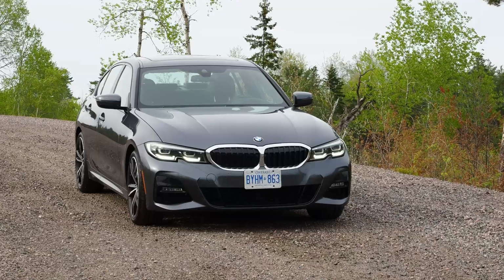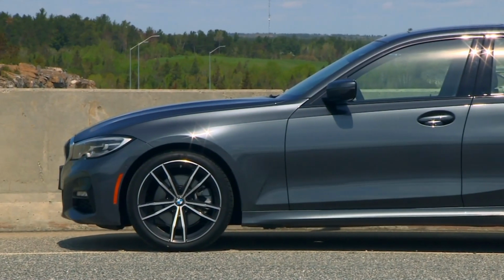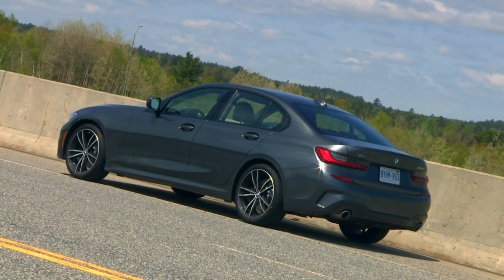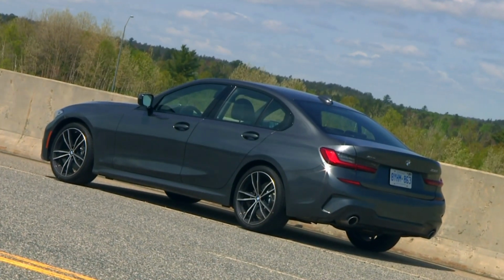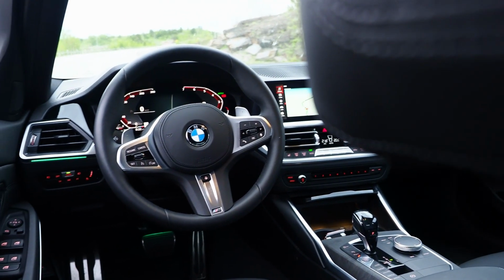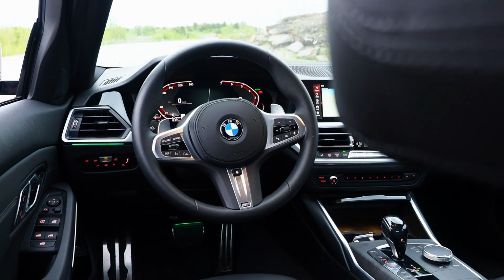For that, you get a lengthy list of the latest features and tech on offer from BMW, including some new communications and voice command technology, and plenty of featured content lifted from BMW's higher-end models. There's not a lot in here, feature or design-wise, that you wouldn't find in a much pricier BMW.